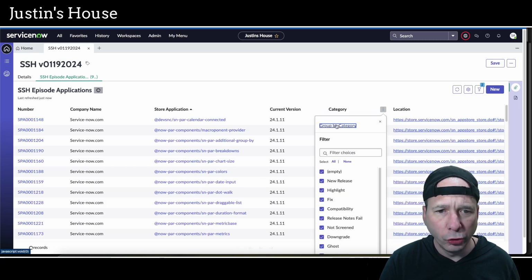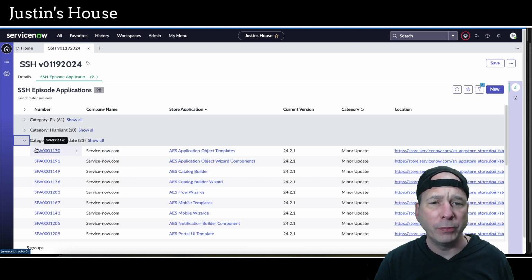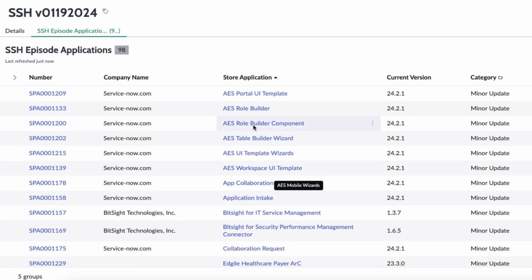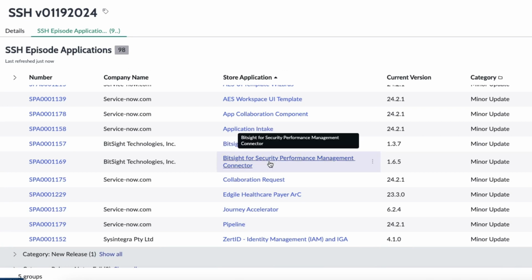The other group of stuff that should have been on last week's episode were these minor updates. There's 23 of them, and you can see most of them prefixed with AES or App Engine Studio. They're from ServiceNow, so a lot of stuff there. But we did have two from BitSite Technologies: BitSite for IT Service Management and BitSite for Security Performance Management. Those are legit. That should be on this week's episode.